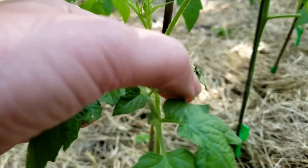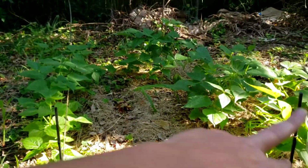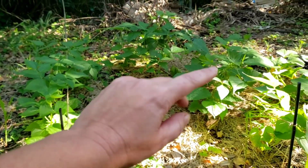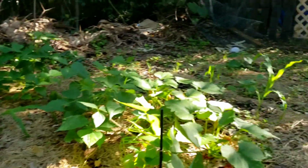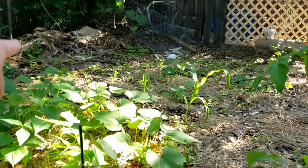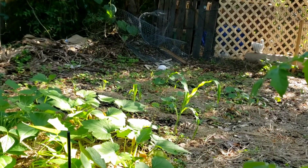That's little caterpillar poops. And then, let's see, I don't remember which is which. One of these rows is black beans and one is kidney beans. I don't know which. Tried to do some corn in here. I don't think it's going to do very well. And then we've got squash and zucchini in this bed, and a couple of acorn or table squash or something like that. I got to try my first ground cherry yesterday, and I'm really excited.